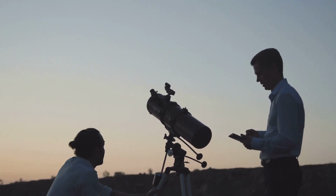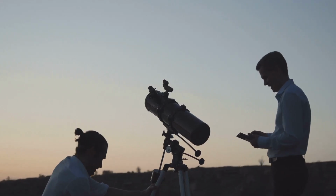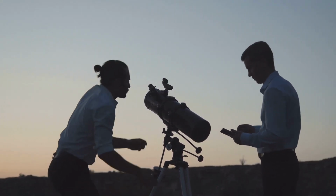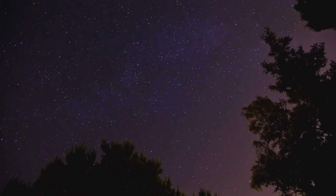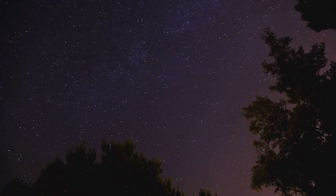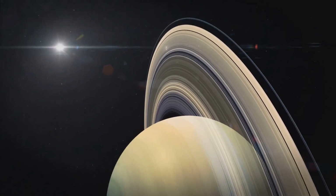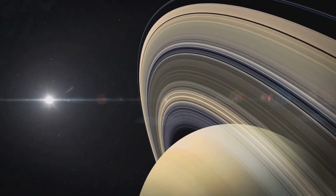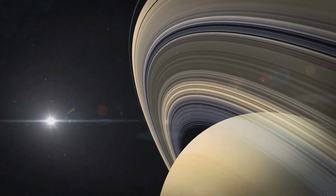The discovery of Farbauti, initially designated as S2004-S9, sent ripples of excitement through the astronomical community. It was a testament to the ever-evolving nature of our understanding of the solar system. The discovery was officially announced in May 2005, adding another member to Saturn's already impressive family of moons.